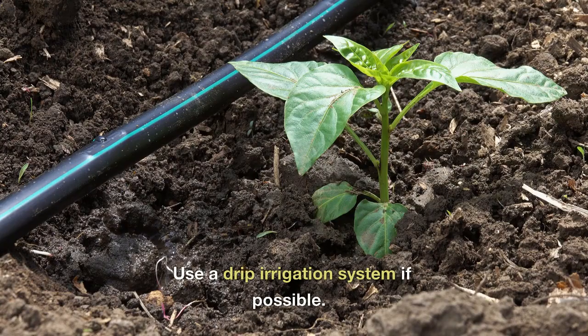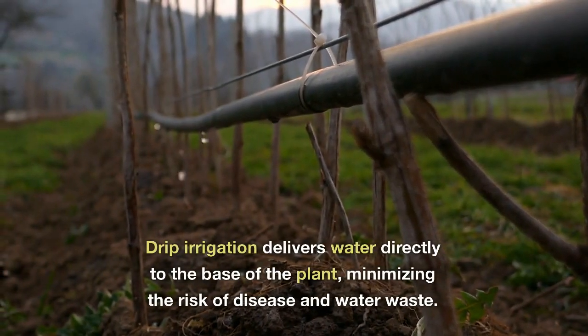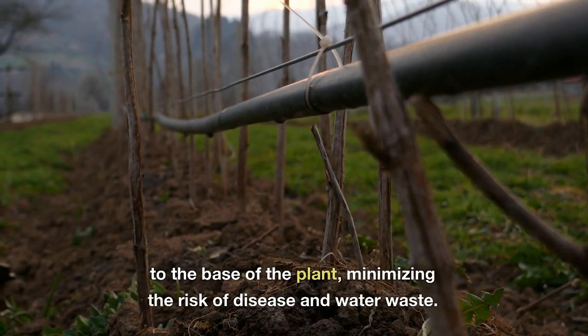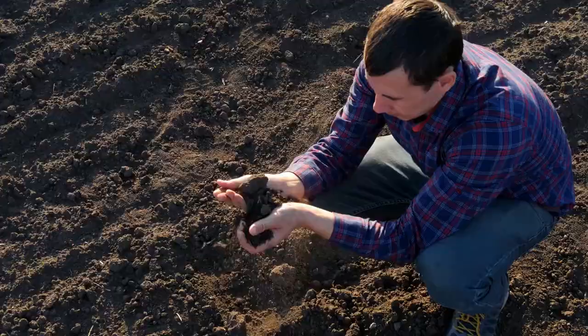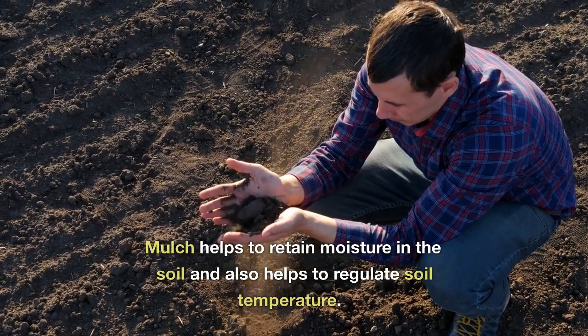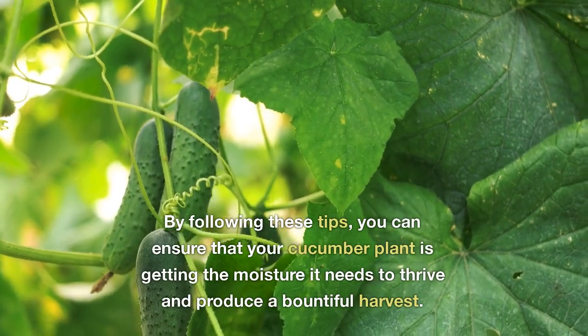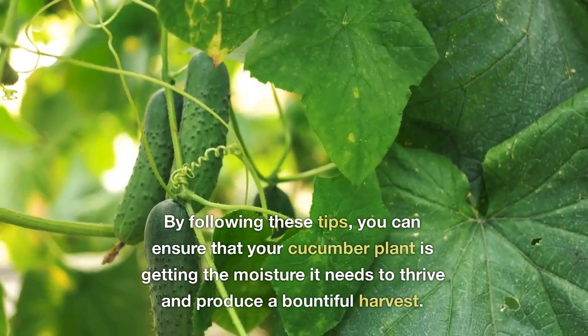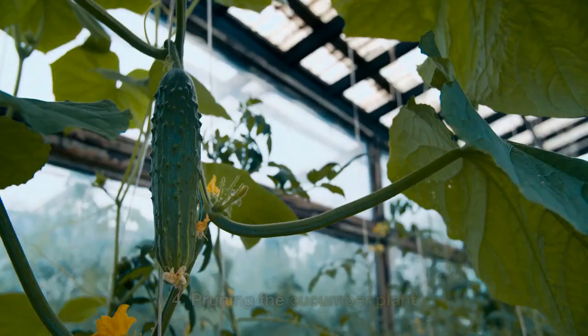Use a drip irrigation system if possible. Drip irrigation delivers water directly to the base of the plant, minimizing the risk of disease and water waste. Mulch around the base of the plant. Mulch helps to retain moisture in the soil and also helps to regulate soil temperature. By following these tips, you can ensure that your cucumber plant is getting the moisture it needs to thrive and produce a bountiful harvest.